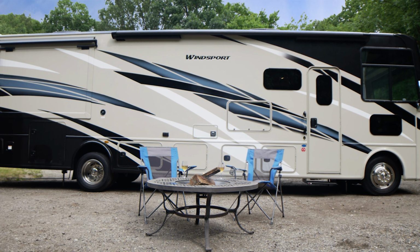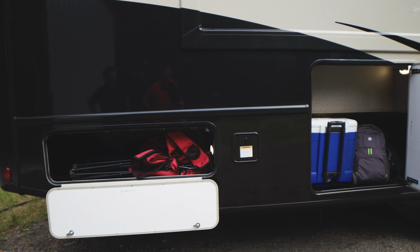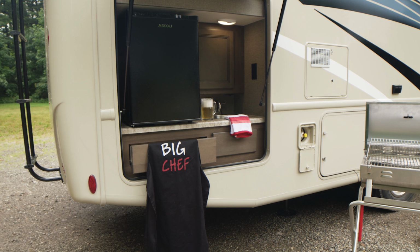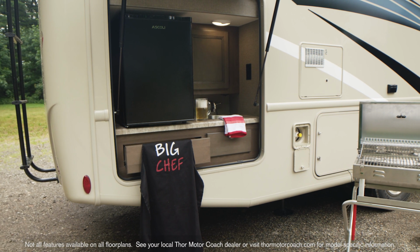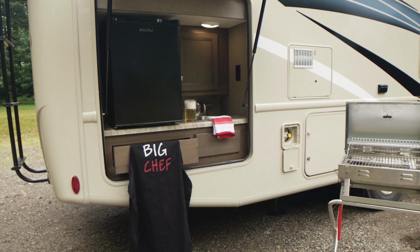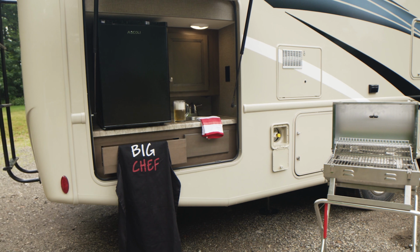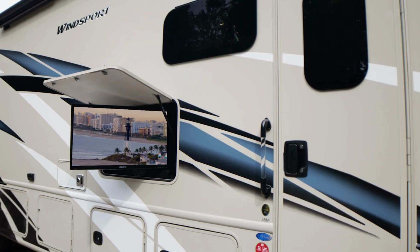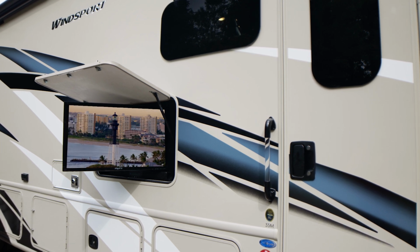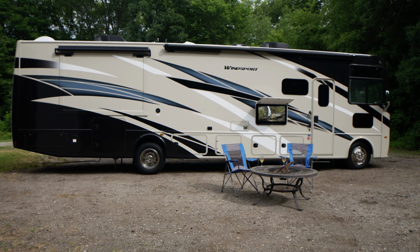out here longer. Under those beautiful new colors of paint, you'll find large storage bays with pass-through storage. Out back, on select floor plans, you have an exterior kitchen. And look at this setup. A cold drink straight out of the fridge. A sink to wash up in before you fire up the grill hooked to the exterior propane connection. Now it's time to catch a favorite show or listen to your favorite music on the exterior Bluetooth soundbar as you sit back and rewind the highlight of the day.